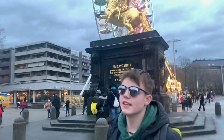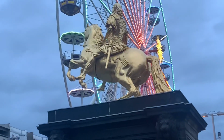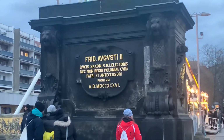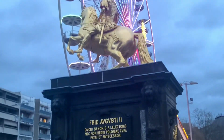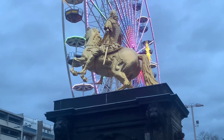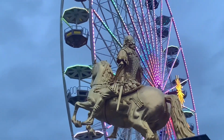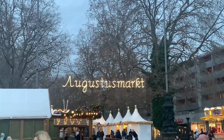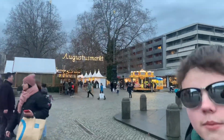We are here next to the Golden Rider, or as we say in Germany, the Golden Reiter. It's Friedrich Augustus on a golden horse, and it's very very spectacular because, yes, it's fucking gold. And in the background you see a big wheel, and next to this there is the Augustusmarkt, another Christmas market in Dresden, because there are very very much of this.